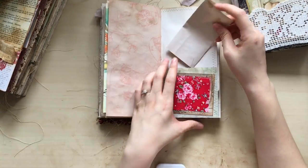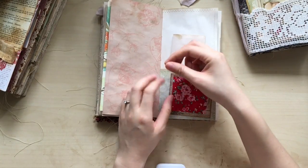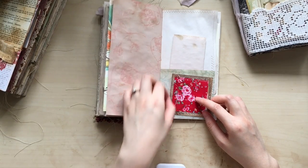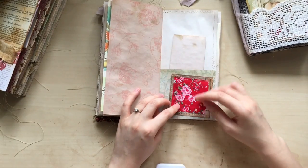You can store more things in here. And this little fabric, I know she would like this fabric because it is the red color. So I put it in here, kind of like covering the little birdie underneath. I think it's very cute.